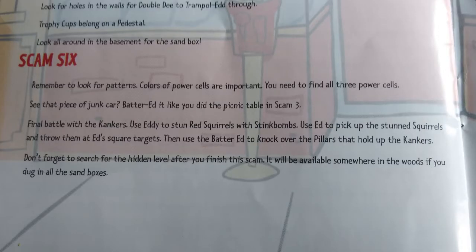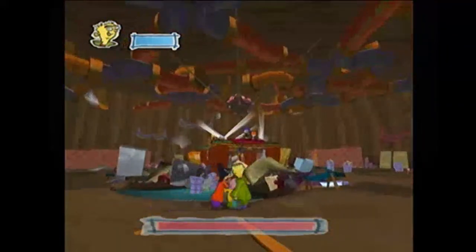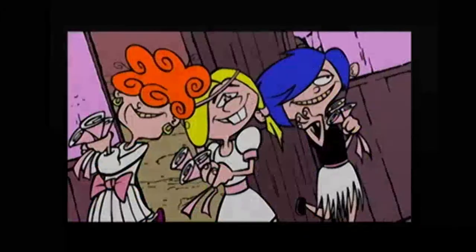Now, did you know the game's instruction booklet actually gives you tips for each of the game's levels? And for this level, it says you have to stun red squirrels or Eddy's stink bomb and throw them at it. Instead, it's way easier to just throw barrels of flamingos at the pillars instead. After that, the tower collapses and the Eds celebrate their victory, then the game just kinda ends.